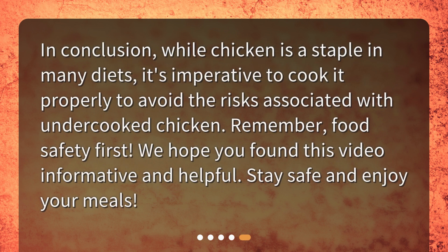In conclusion, while chicken is a staple in many diets, it's imperative to cook it properly to avoid the risks associated with undercooked chicken. Remember, food safety first.